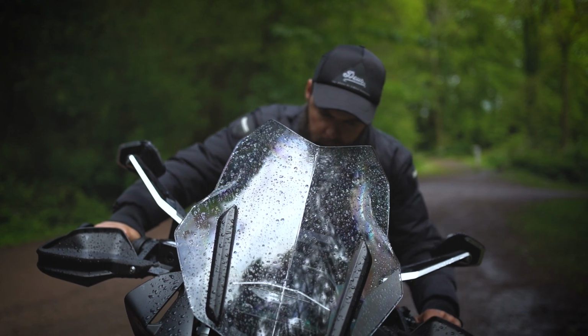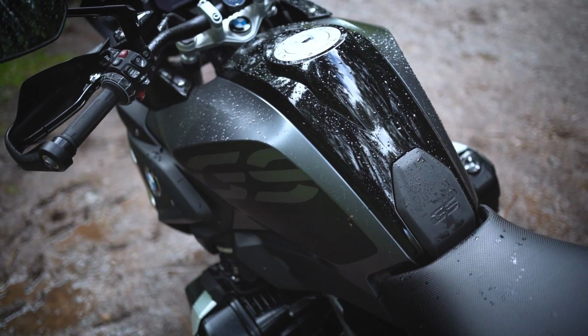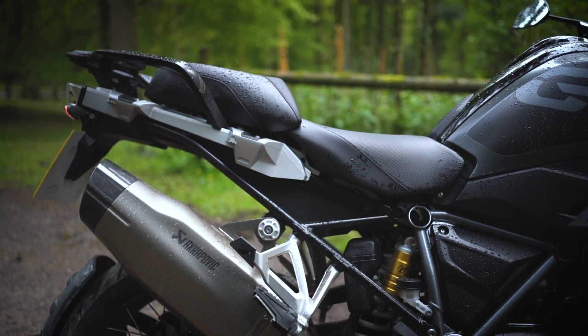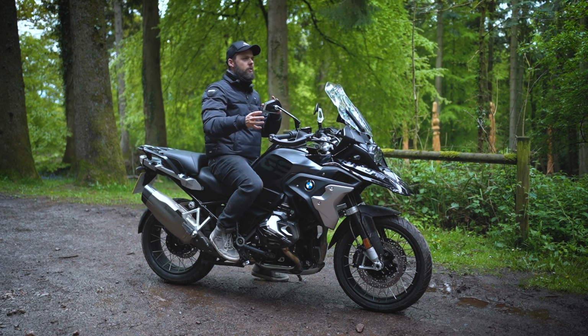The tank and bodywork are pretty bulbous as well, so your legs don't protrude particularly far. And then on this TE, you've got the cruise control, heated grips, and on top of that, this one's got the heated seat as well. So it's a snug little cozy place to be, even on those slightly chilly or damp days.